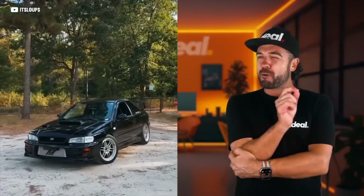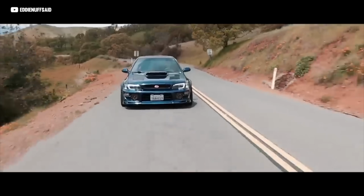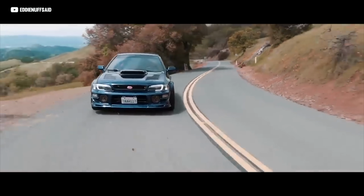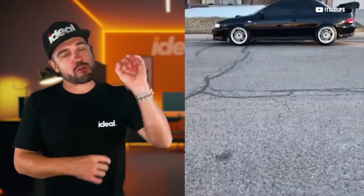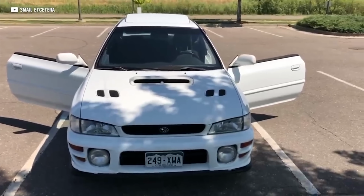Plus, be ready to break some necks. No, seriously, because these look straight gas when modded. And since there's such a huge enthusiast community backing the Impreza, you can customize it to your heart's content. But what really makes the Impreza impressive is that you can still find them in the 3K range.